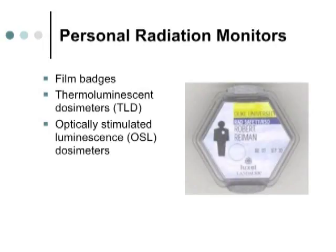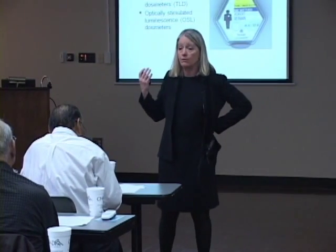But there's actually 3 types of monitors that are used. There's more than 3, but 3 that most places use. One is a film badge. The other is called a TLD, which is a thermoluminescent dosimeter. And the last one is called an optically stimulated dosimeter. These 2 are very much like the digital receptors that we talked about earlier. Okay, they're going to be much more sensitive in detecting radiation. The film badge is the dental film that you use when you have your teeth x-rayed, unless they're using digital. And what do we say about dental film?